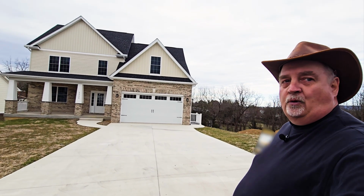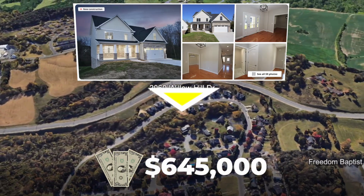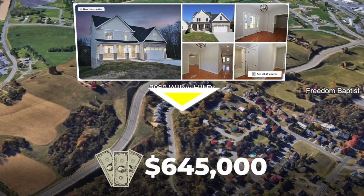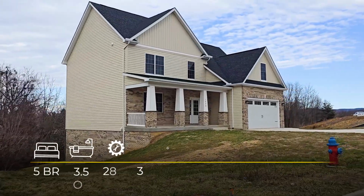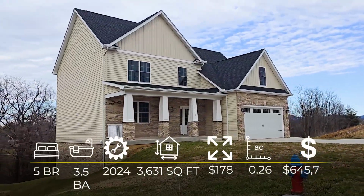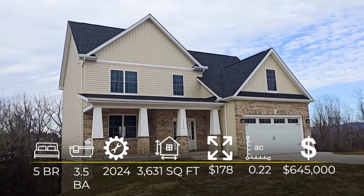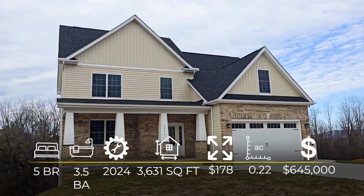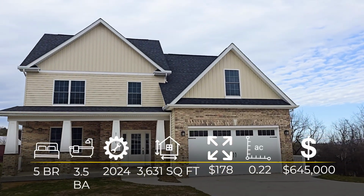It is listed for $645,000, so a little more expensive than the average home in the neighborhood, but this home is also a very large home as well. It was built just last year, in 2024. It has 5 bedrooms, 3 full baths, and 1 half bath. It has 3,631 square feet of finished living space, of which 2,488 is above ground.